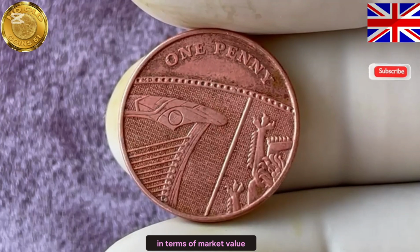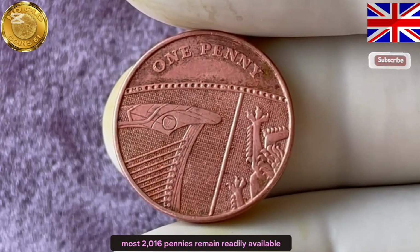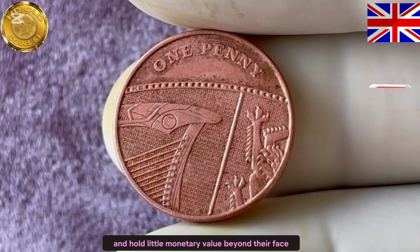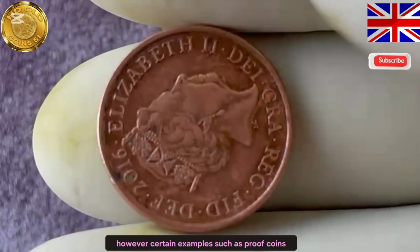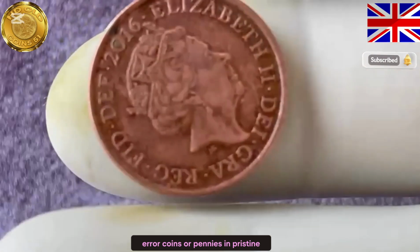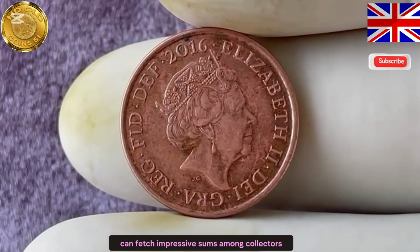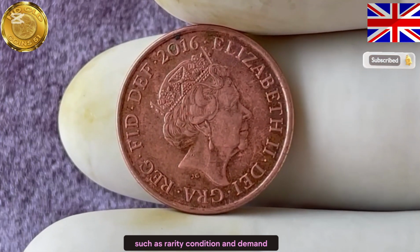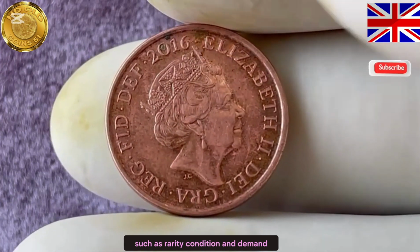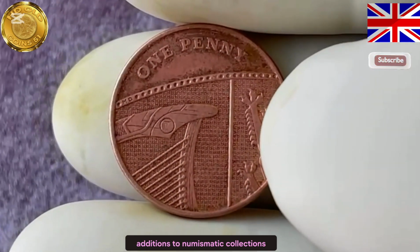In terms of market value, most 2016 pennies remain readily available and hold little monetary value beyond their face. However, certain examples, such as proof coins, error coins, or pennies in pristine uncirculated condition, can fetch impressive sums among collectors. The value of these coins depends on factors such as rarity, condition, and demand, with some specimens becoming highly prized additions to numismatic collections.